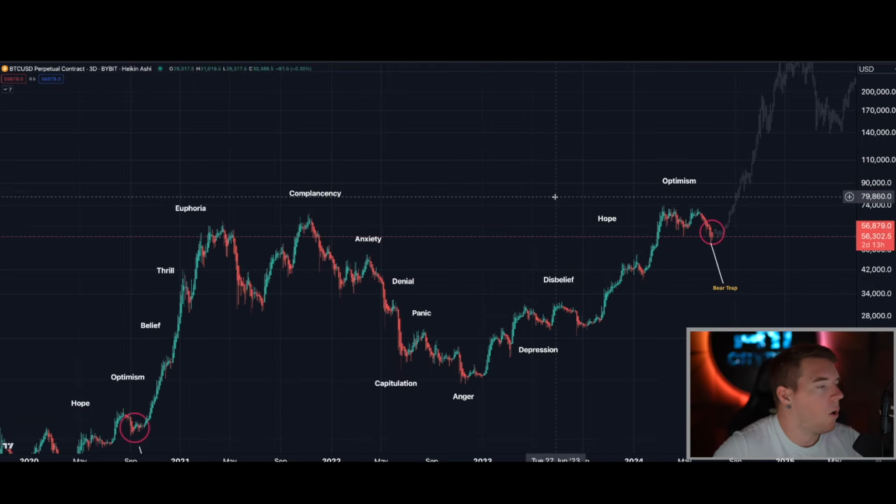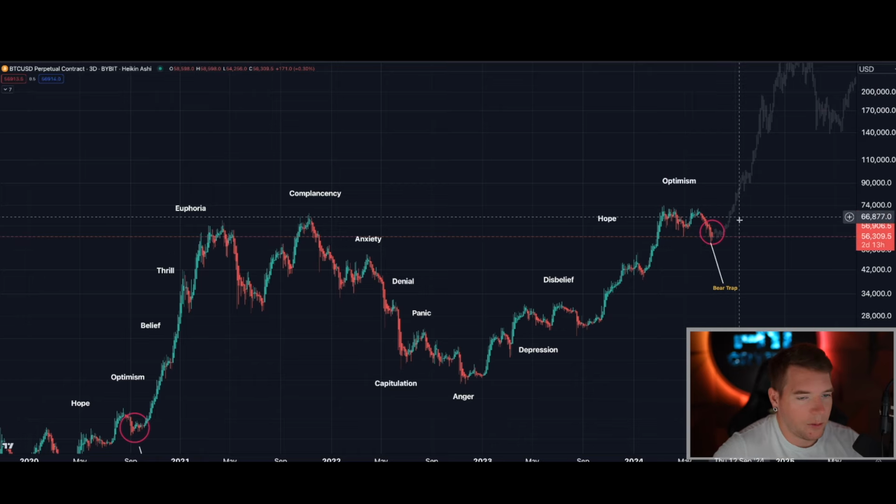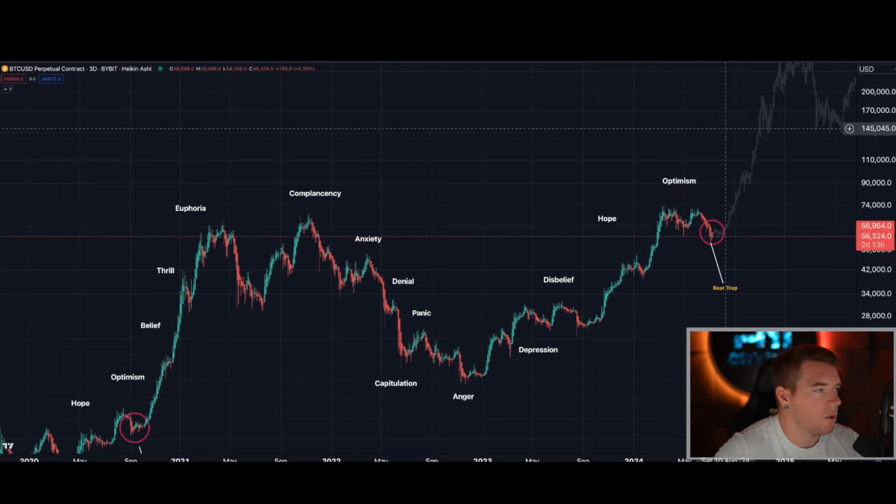Now, when we're going back to the Wall Street cheat sheet, also here we again did not put in a green candle yet. We can just hope that now in the next 2.5 days, we are finally putting in a green candle to confirm that the bear trap in the optimism stage is completed, and then we're finally ready to shoot here to the upside.